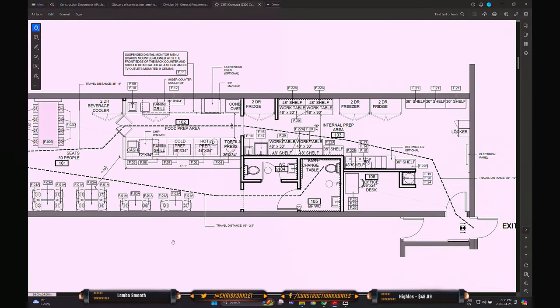I know how this goes because I've framed it already. This bulkhead goes all the way around and returns into the back demising wall. And then there's a flat gypsum ceiling here. There's a return air location in there as well, but I never even saw it in there when I did it.